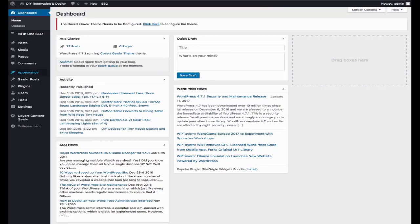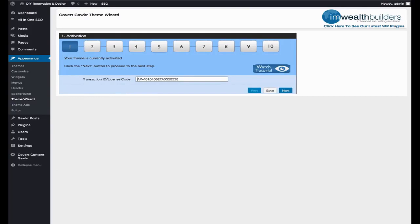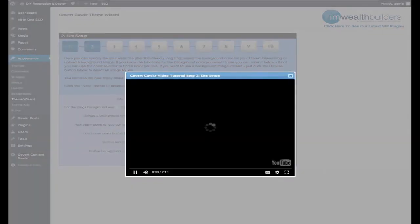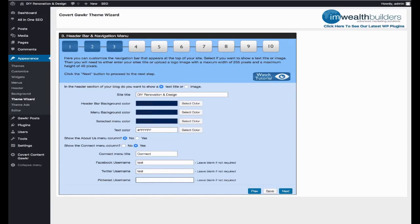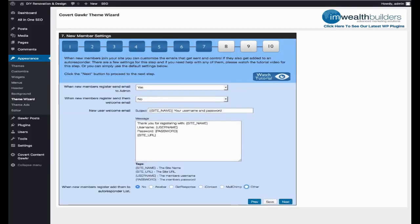So if we go into the admin area here, we can go into the theme wizard, and I will show you exactly how Covert works. As you can see, we have our usual step-by-step wizard here for setting up the theme and for editing in here, complete with tutorial videos that will autoplay when you click the button inside the admin area here, so you get the information you need right where you need it when you need to fill stuff out.